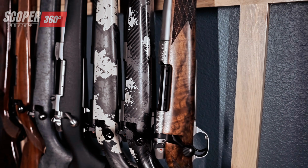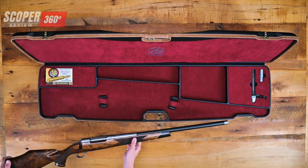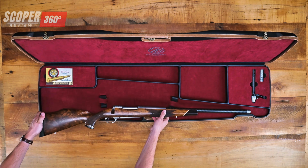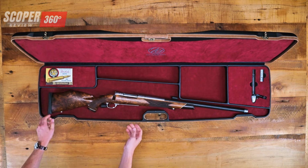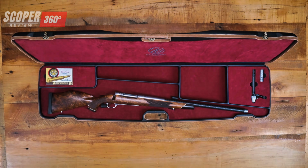$12,499. I know the traditionalists are already typing angry comments about titanium receivers on a hunting rifle, but sound off below. Would you run this one in the field or keep it in the safe?